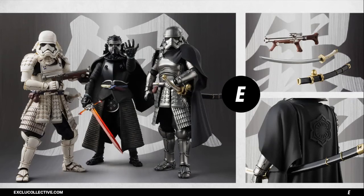But yeah, going back to the basics, the katana and the sheath there. One of my favorite things is the little handguard on the katana is emblazoned with the First Order sigil, which is a fantastic little touch. And again, they popped it on the back of the cape, which looks fantastic. So yeah, another solid addition to the Meisho samurai line.